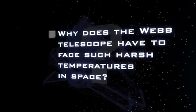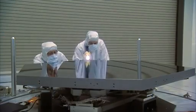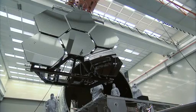Why will the Webb telescope have to face such harsh temperatures in space? So because the Webb telescope is an infrared telescope, infrared light is basically heat radiation. And so the detectors, the cameras themselves have to remain very, very cold in order for the telescope to be able to detect these faint infrared signals from the distant universe. And one of the challenges to building a telescope like this is to build the telescope itself here on Earth in normal temperatures and then launch it into deep space.